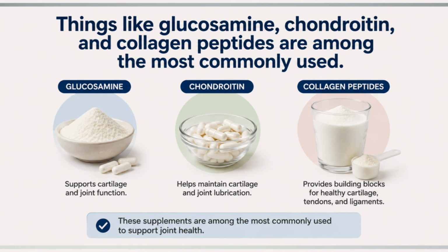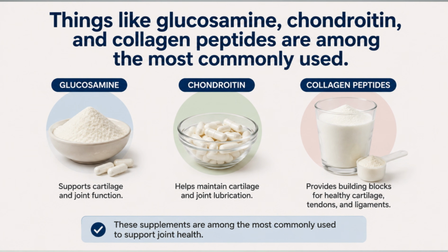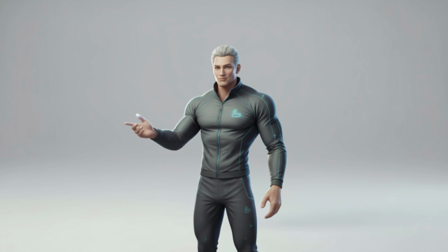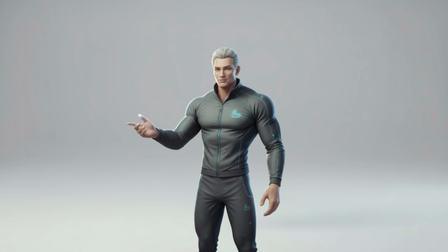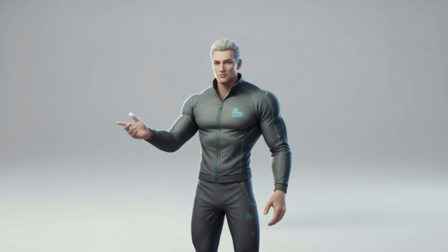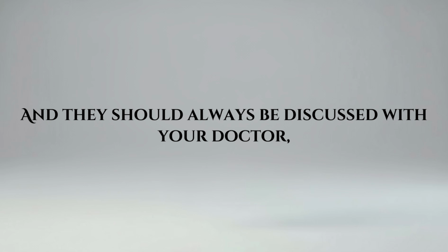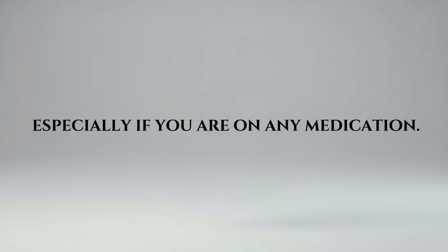One more thing worth mentioning before we close. Beyond food and exercise, some people in their 50s and 60s choose to use joint support supplements as part of their overall approach to joint care. Things like glucosamine, chondroitin, and collagen peptides are among the most commonly used. The research on these is mixed. I want to be honest with you about that. They work well for some people and produce minimal effect for others. They are not a substitute for exercise and good nutrition, and they should always be discussed with your doctor, especially if you are on any medication.